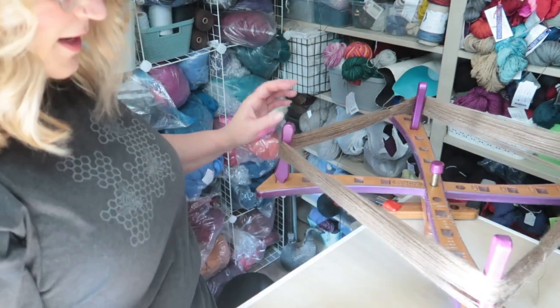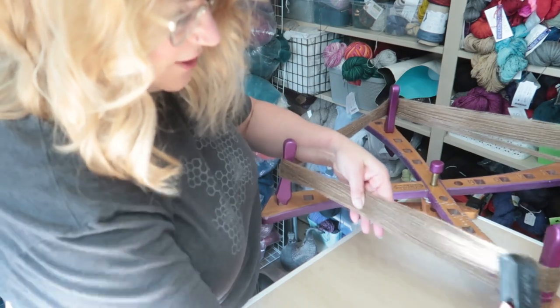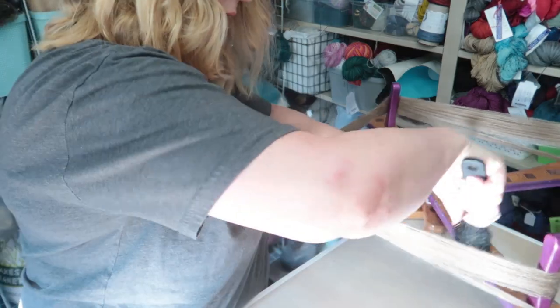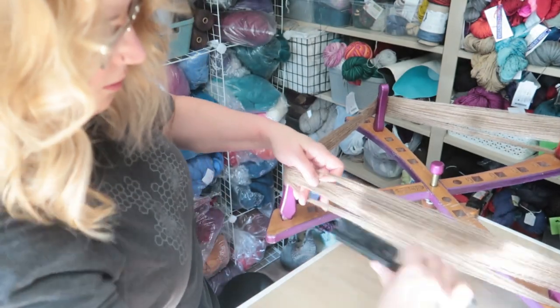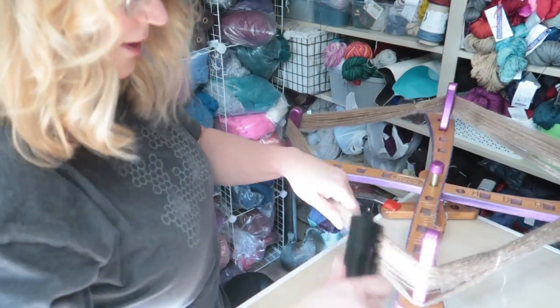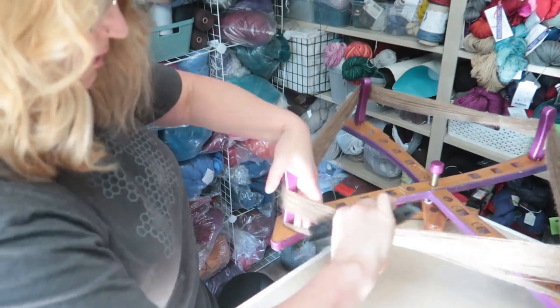All right, so we've got it kind of tight on here. You do not have to have it tight, but what I'll do is kind of open it up and brush it both ways all the way around. And then I'm gonna shift it so that it's not on the pegs in the same place.